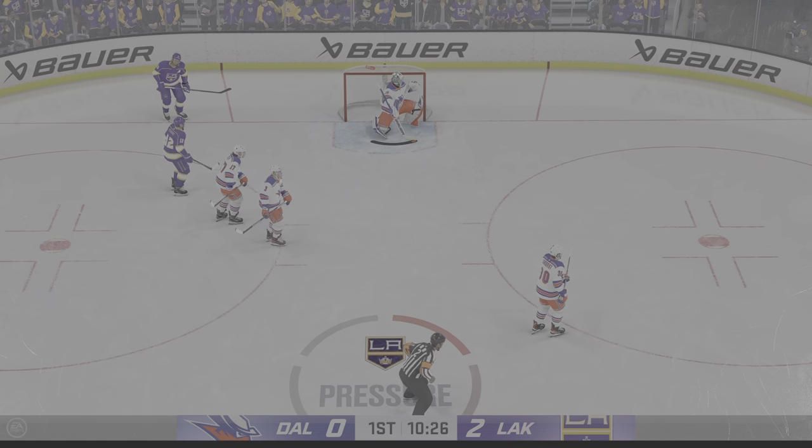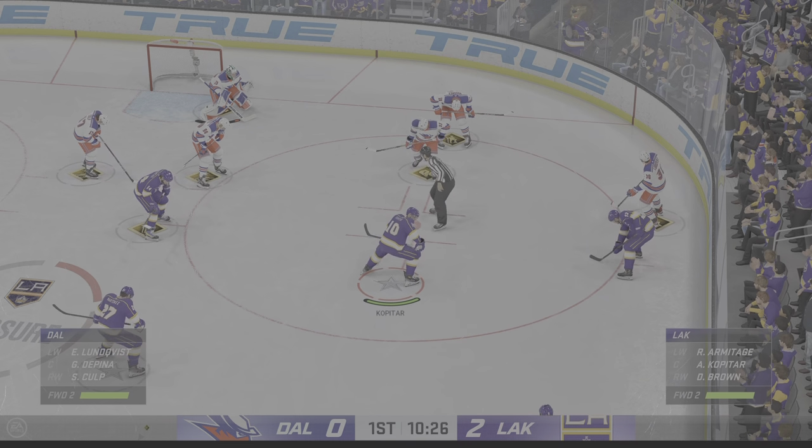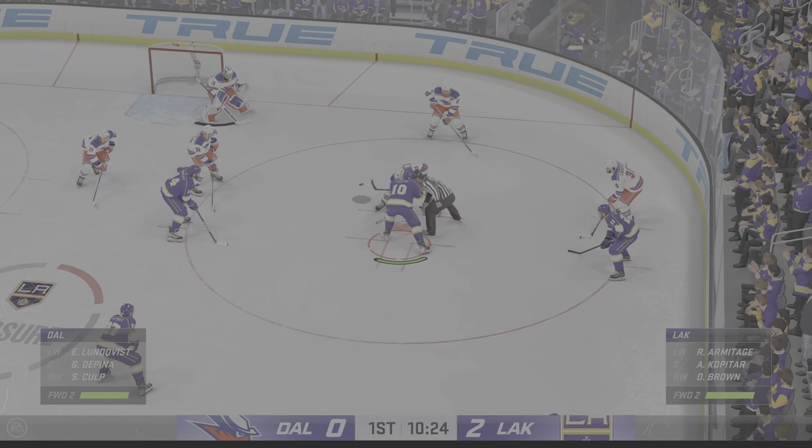And he shut the door on that last play. I love this save, James. I mean, the goaltender is so aggressive on this play, doesn't give the shooter any time to get rid of it. Los Angeles really came to play tonight. They have put a lot of shots on net, and they lead it here in the first.